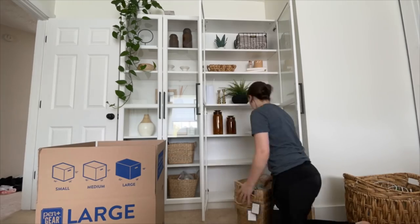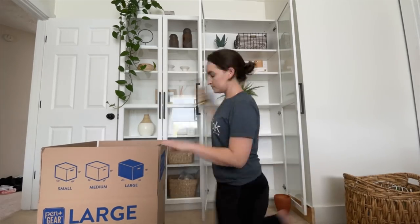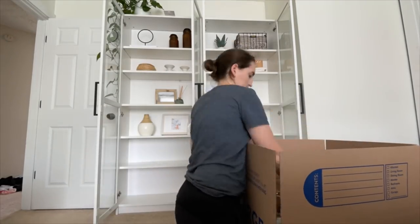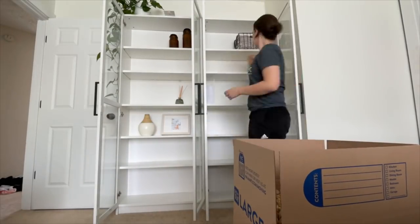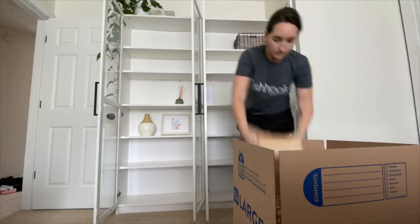Footage from the very first day I started packing. I'm honestly just so eager to get packing and get moving that I started out with some things that we definitely don't use day to day. They're just more decorations. I packed up these bookcases, even though it feels like I just put them up, I know, but I'm excited. I think these might be going in the dining room at the new house. I'm not sure yet, but this is footage from a different day of me packing those up.